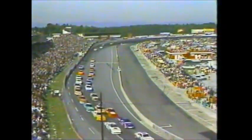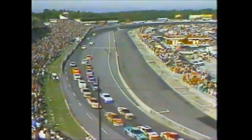Dale Earnhardt's 3-time world champion pit crew got him out by virtue of great pit work, but also by virtue, Gary, of great pit selection. Well, he's got that last pit on the right of your screen now, coming off of the pit road. He's at the last pit, leaving pit road, and that really gives him a jump. Right there where that man's standing, that's Earnhardt's last pit.